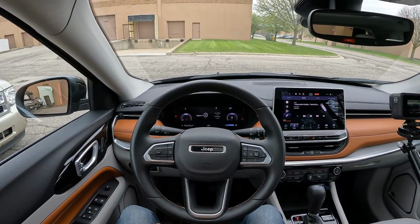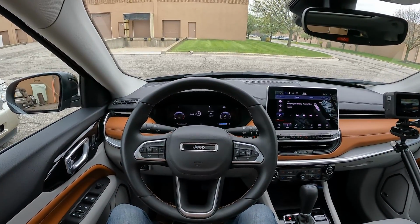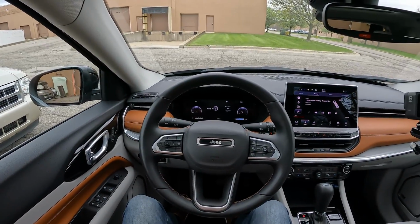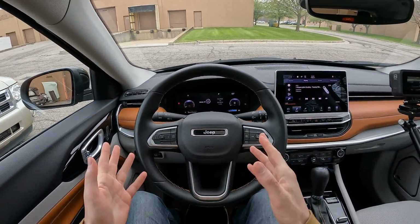It's Charlie from Daily Motor, and today we've got the sound system demo of the 2022 Jeep Compass and its 9-speaker Alpine premium audio system. This is going to be an in-depth review.